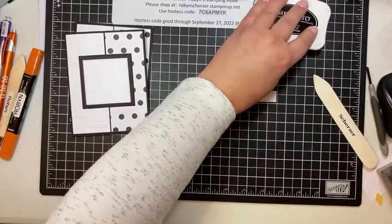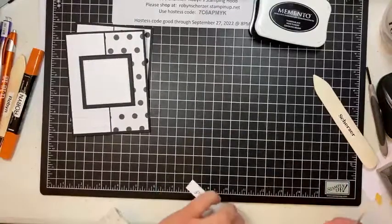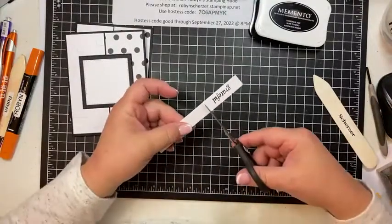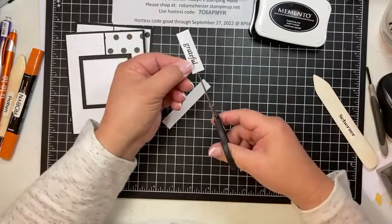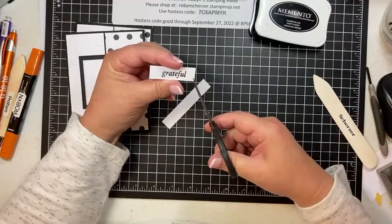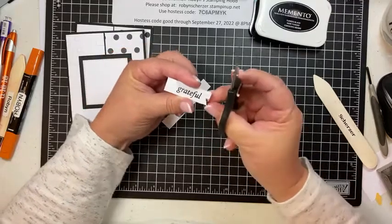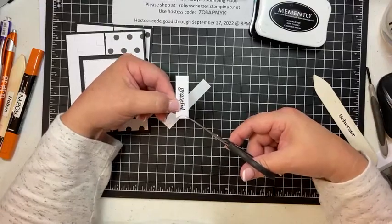Where'd I put those stupid pumpkins? Oh, okay. And then I'm going to take my scissors and I'm just going to cut it down and then do that little snip, you know, where you snip right in the middle and then you go from the edge to the middle. I'll do this all at once here. Can you see it?